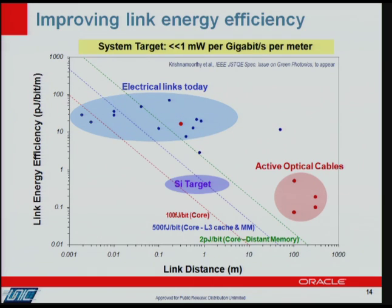And the point of that is to try to show you graphically where we need to get to. These are where you would have 2 picojoules per bit. That represents communication from a core to distant memory. 500 femtojoules per bit would be a core to L3 cache, and 100 femtojoules per bit, this red dotted line, would be for communication on a core. And the idea is that we would like to get the optical components, or the signaling, into this region, which we call our target. And so here we can start to think about bringing optics into the chip if we could reach these energy per bit power targets. And Ron mentioned that in the beginning.